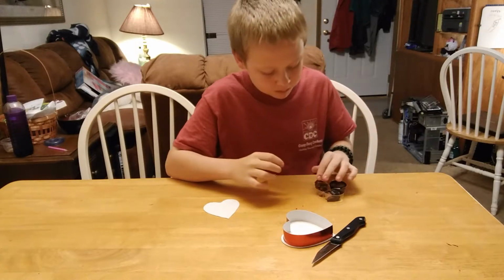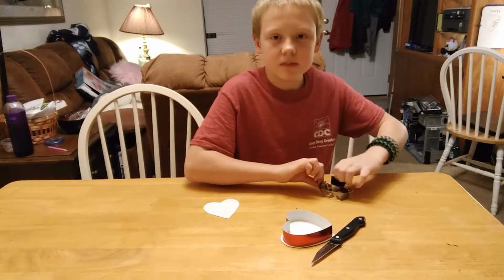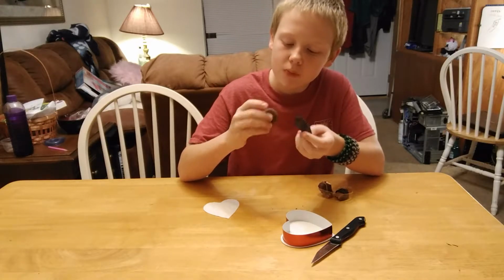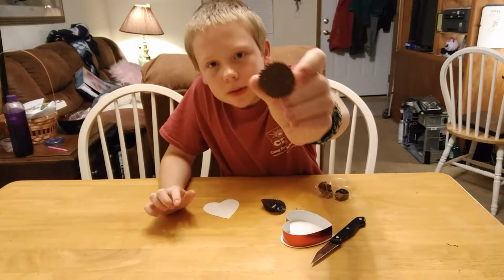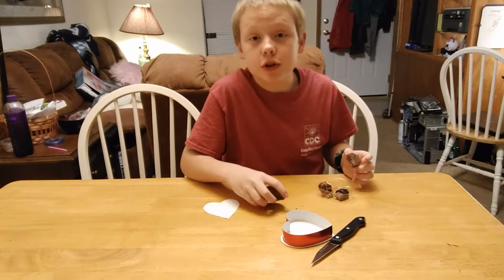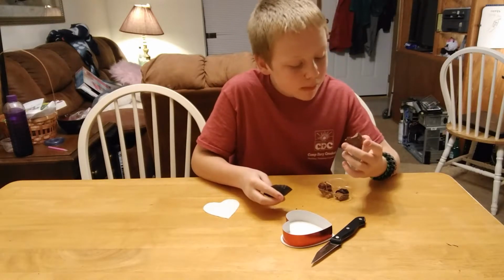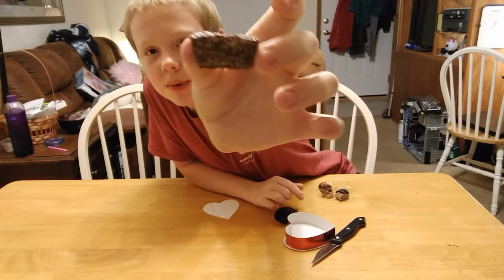Sorry that I'm eating these and not really talking. It's just they're really good. Yum. I think this is walnut. It kind of looks like a Reese's cup, just a little bit. Let's see. Oh, it's coconut. Interesting. Well, I'm not expecting it to be coconut.